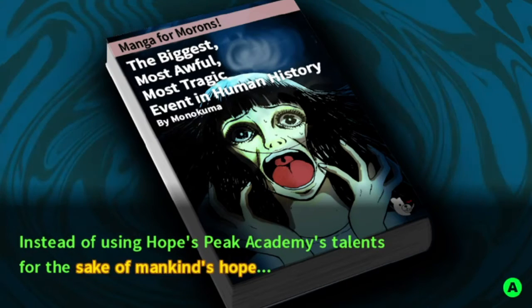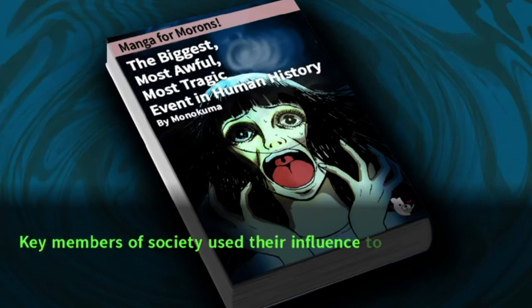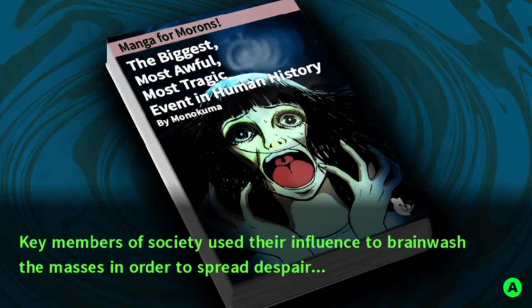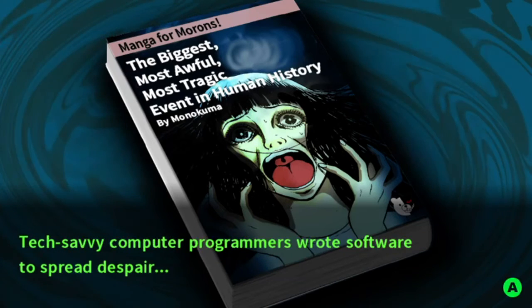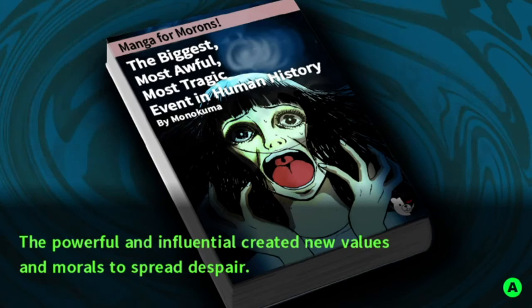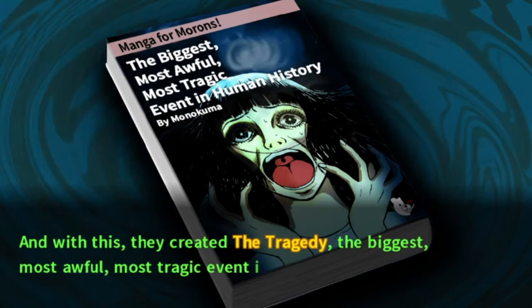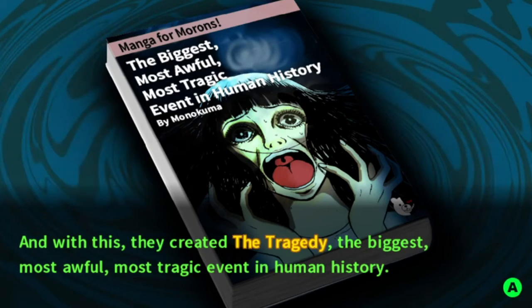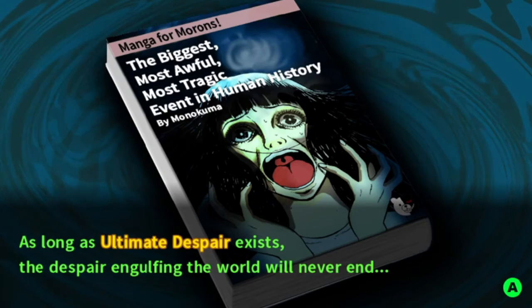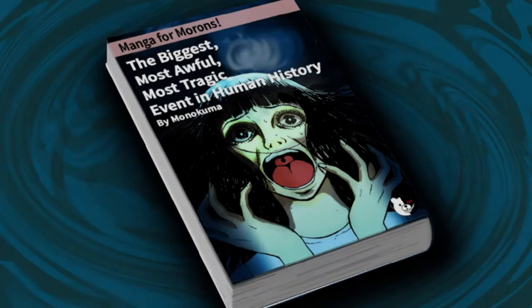Instead of using Hope Speak Academy's talents for the sake of mankind's hope, they used them for the sake of mankind's despair. Key members of society used their influence to brainwash the masses in order to spread despair. Tech-savvy computer programmers wrote software to spread despair. The powerful and influential created new values and morals to spread despair. And with this, they created the tragedy, the biggest, most awful, most tragic event in human history. And as long as Ultimate Despair exists, the despair engulfing the world will never end. The tragedy will never end.